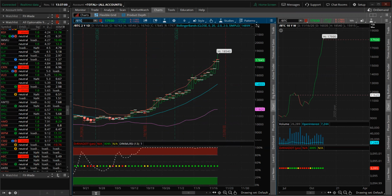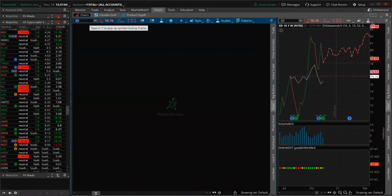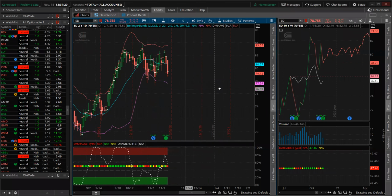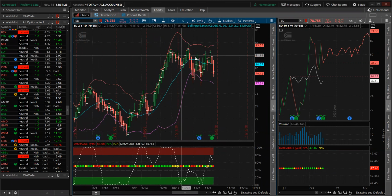Sure, I can take a look at those. Let's take a look. Okay, so Mr. Ed here. Again, it's just been consolidating. So what we would look for in this case now is the Laguerre to turn back up and get the green dot. We don't know how long it'll consolidate, but it is an uptrend just consolidating. So we just wait at this point.